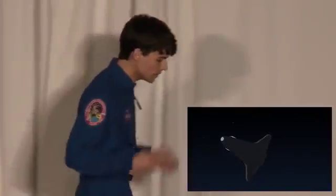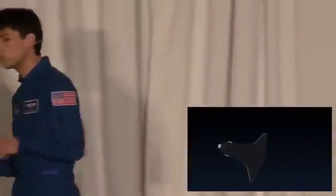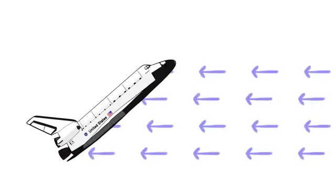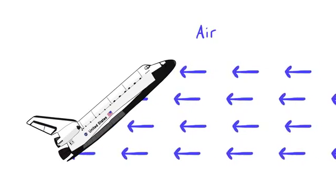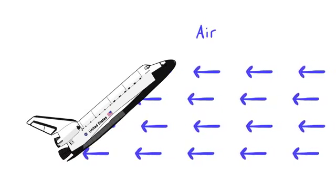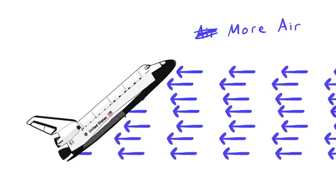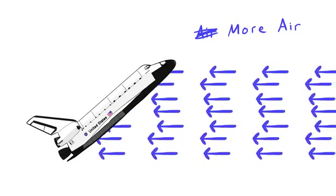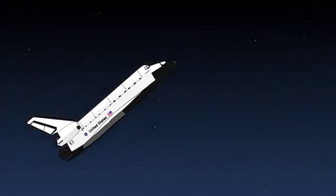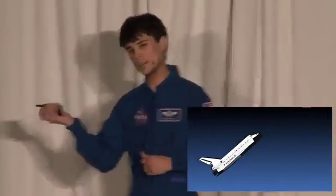But how do we control deceleration, how fast we're slowing down? Well, remember that the whole reason we're slowing down in the first place is because we're running into the air. So if we want to slow down faster, what we really need is more air. And where is there more air? Well, lower in the atmosphere. The atmosphere gets denser as you go down. So in a sense, we kind of already did figure out the right tools to control deceleration.